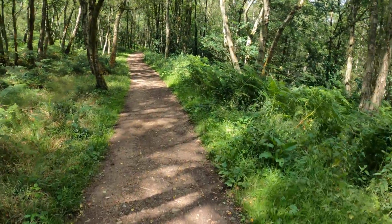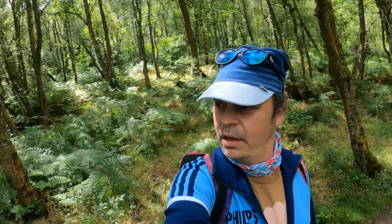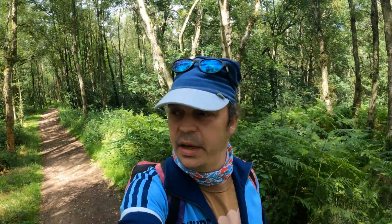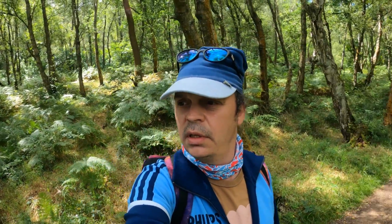Looks like the path's a little bit better now. So this is nice, isn't it? Quiet, green. Nice to get away from the hustle of my mum's back bedroom. Yeah, good idea to come out here.